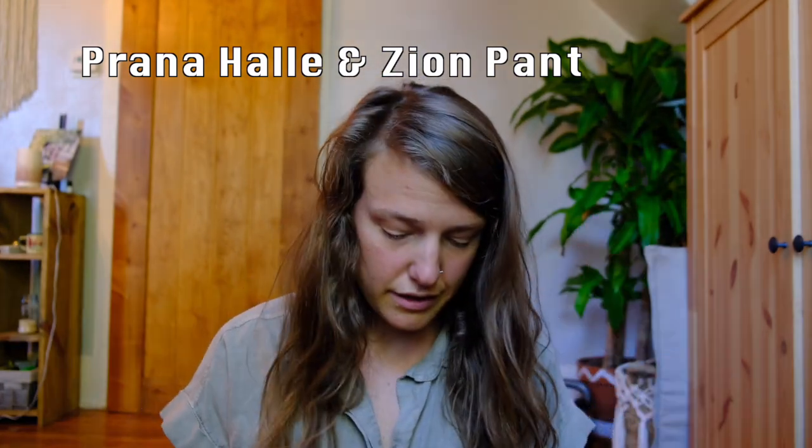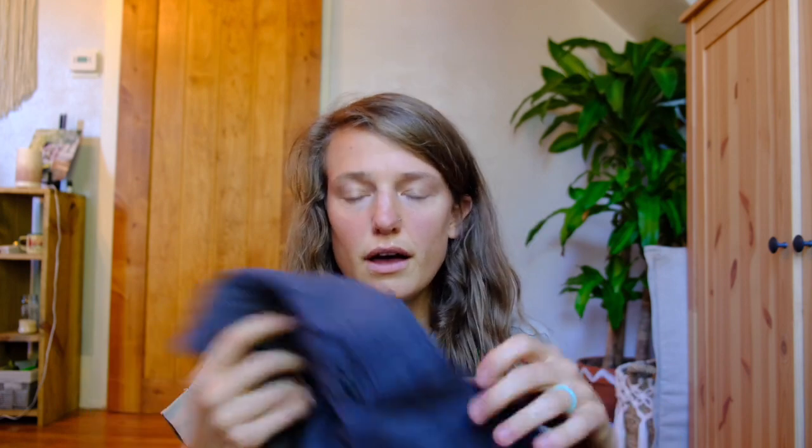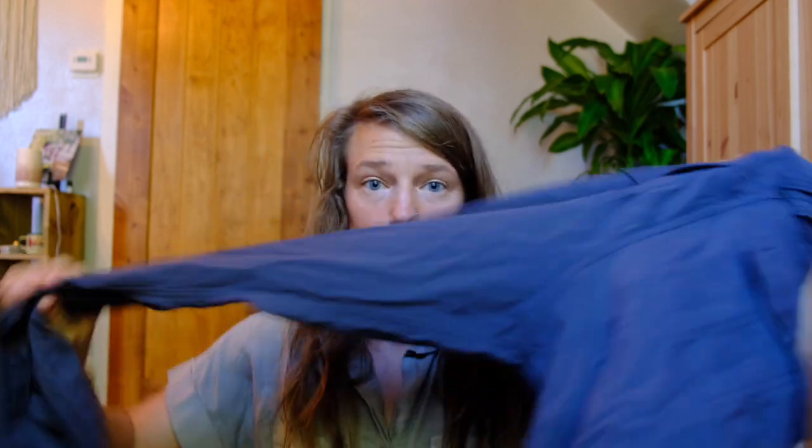And I'm obsessed and so partial to these Prana pants. They're called the Prana Halley if you're a girl, and then the men's version is called the Zion pant. My friend also had these, and I copied everything she did. I love these pants so much. Before we had to wear scrubs at work, I would wear them to work, and she wears them to work as a PT. They're cute too, so you can dress them up and go out to dinner with them.